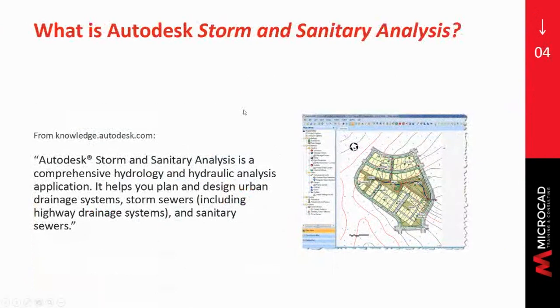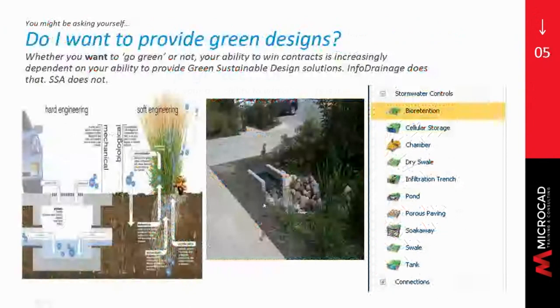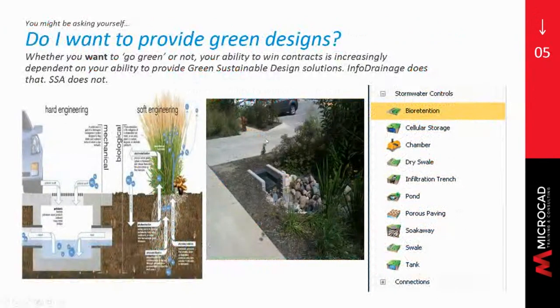If you go backwards before Autodesk acquired InfoDrainage, really what we as Autodesk, and I'm not Autodesk, I'm MicroCAD, but we're an Autodesk reseller, what we had was Autodesk Storm and Sanitary Analysis, or what a lot of people call SSA, which came with your Civil 3D subscription at no additional charge. It was a separate download and install, and it ran separately from AutoCAD. And it would do hydrology and hydraulic analysis. But what it didn't do was green designs.